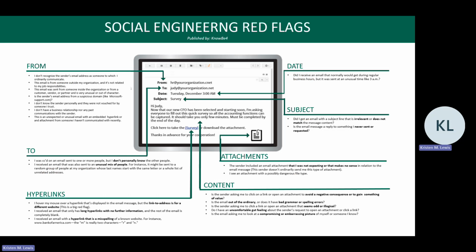So, when we are talking about social engineering red flags, I wanted to bring up this example of an email that I want to take a look at. I know it's a little small on the screen, but bear with me. In that from line, maybe you don't recognize the sender's email address as someone to whom you normally communicate with. Or maybe the email is from someone outside your organization and it's not related to your job responsibilities. Or maybe the email was sent from someone inside the organization or from a customer or vendor or partner, but it seems a little unusual or out of character for them.